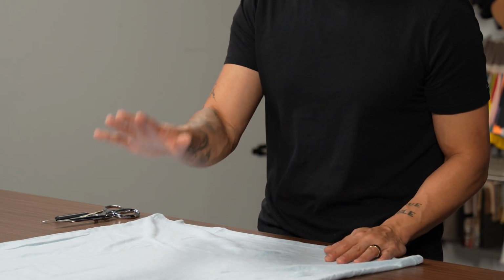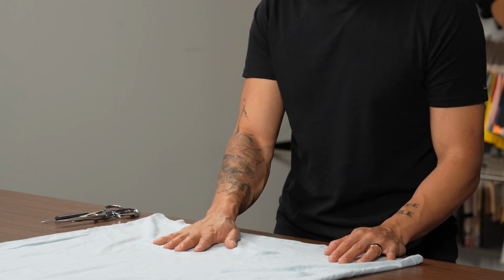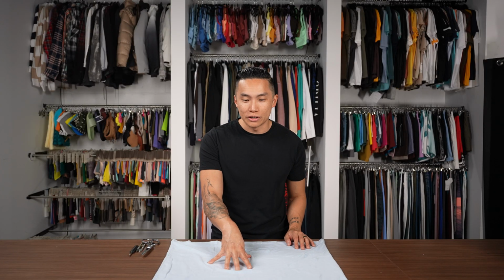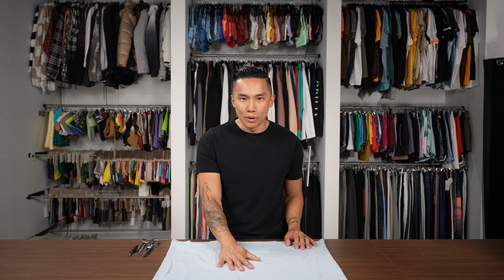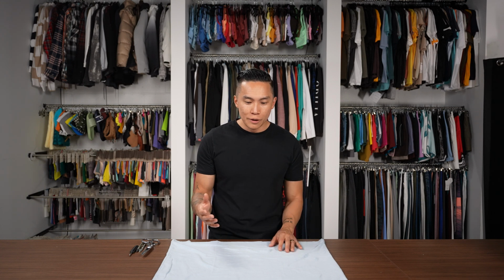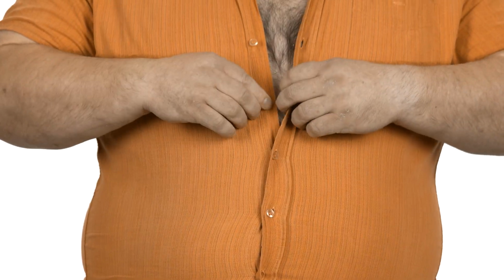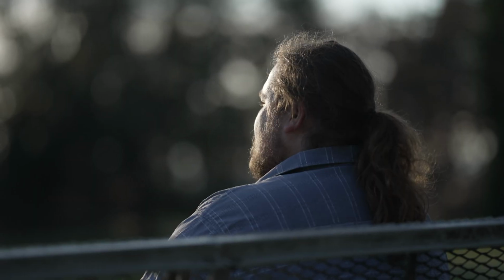However, I would say this is not something that's going to last a long time. This is going to shrink a little bit, but I think they also know the target demo. A lot of guys with dad bods are not going to worry about pilling of fabrics because that's not a large concern of theirs. Their concern right now is covering their belly that they've most recently had form in the past few years, and that they're self-conscious about.